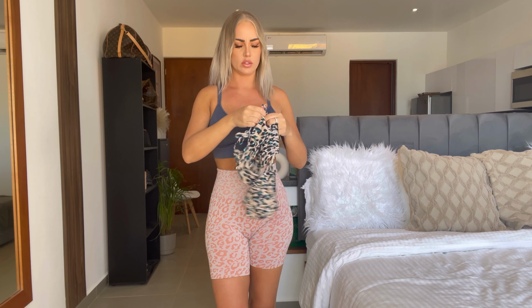Gorgeous. Nothing can go wrong with a tube dress. This one is a size small, but it's super stretchy. So I can go home to Sweden and eat everything I want because it's gonna be super stretchy. Definitely packing this one. What do you guys think? So comfortable too. I love it.